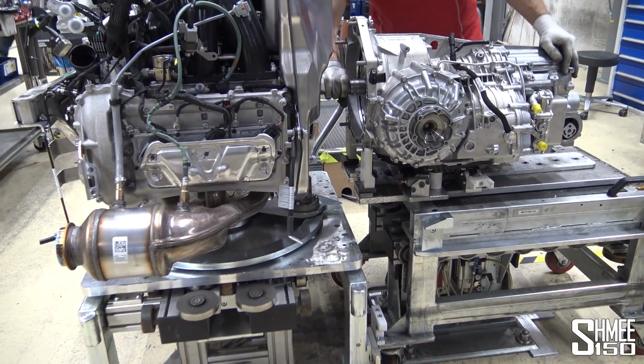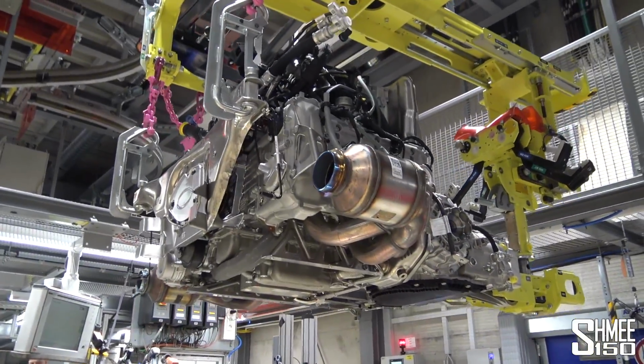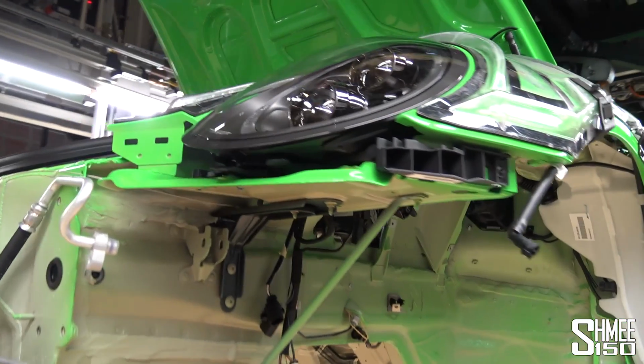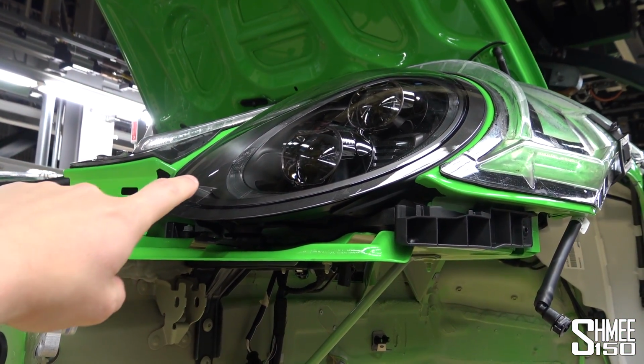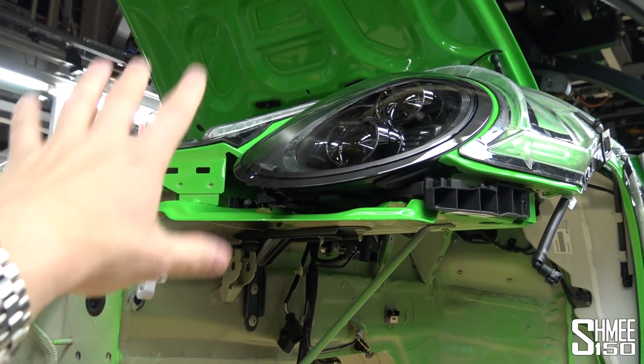Just like that, all lined up. You have to love the pink chains that lift this up, but up it goes, engine and gearbox, into the heavens. Back at the car on the line where the headlights have gone in, we have some eyes. So these are the black PDLS lights, so the all-LED Porsche dynamic lighting system.